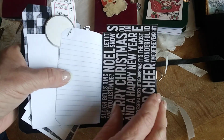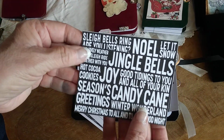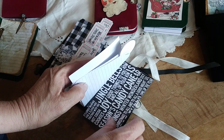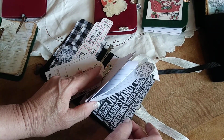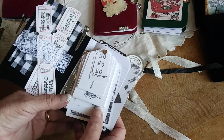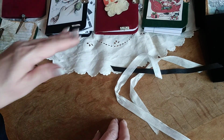And then I had left over from my journal some black and white subway art, so I just added that. It'd be a place you could journal on if you wanted, and it's just stuck here in the back. Or you could do something else with it. You could cut it up and use the pages. But that's the example of what you could do with a black and white Christmas journal. So there's the example of that.